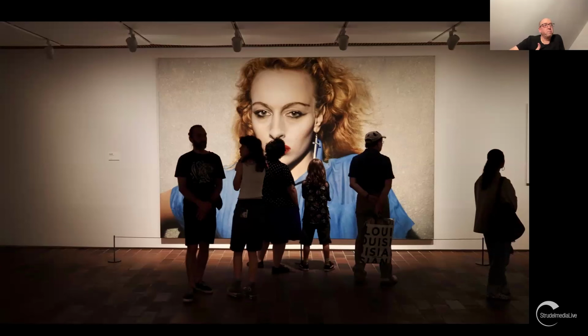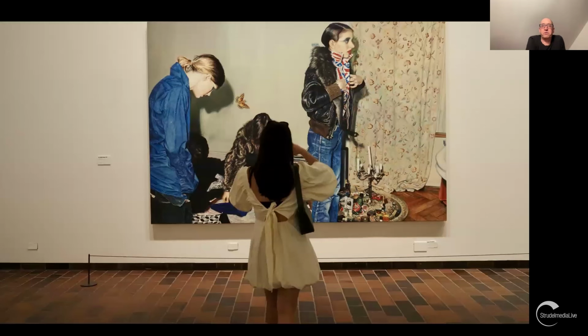he takes photographs with a 35 millimeter camera on slide film. And then he projects these photographs onto an empty canvas. And what he then does, he meticulously repaints the photograph he sees projected onto this empty canvas. And this is what makes these photographs so spectacular.